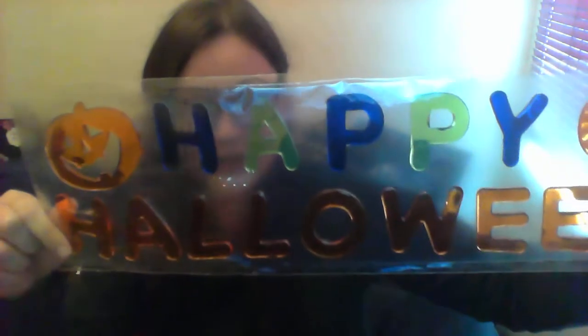And then from Pound World, I bought one that says Happy Halloween, more gel stickers. It's just orange and purple and green, nice Halloween colours. So it's just Happy Halloween, and it's got two pumpkins on the end, so I like that. They'll be going up on my window.